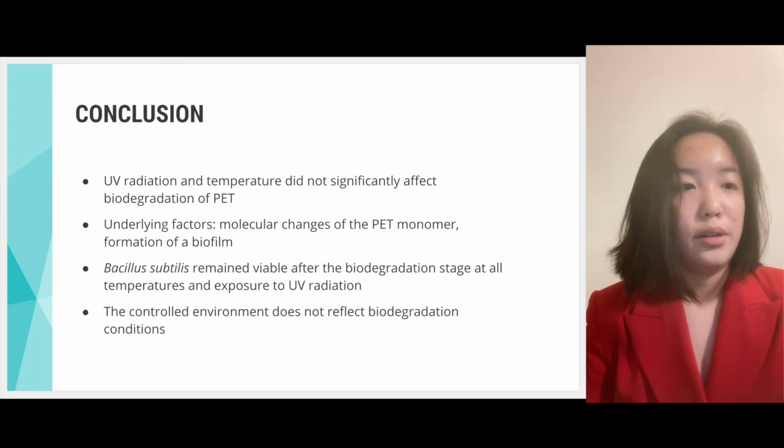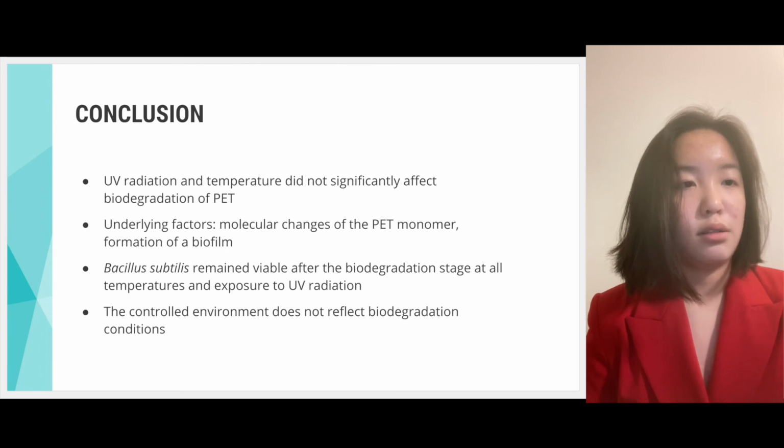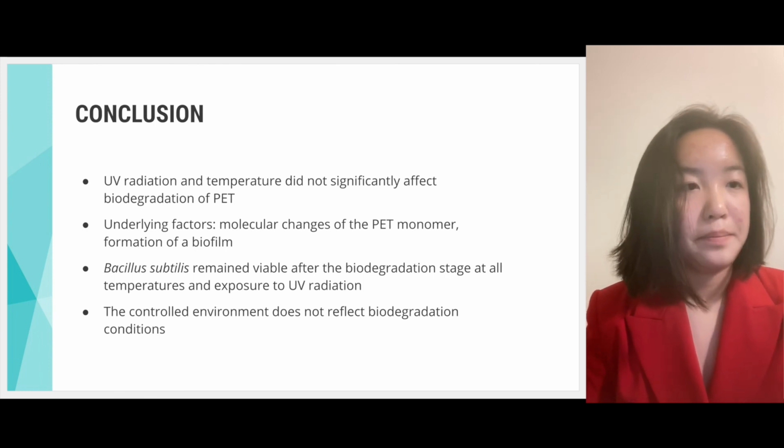To conclude, UV radiation and temperature did not significantly affect biodegradation of PET. Underlying factors that could have affected the results of this study include molecular changes of the PET monomer and the formation of a biofilm on the surface of the PET. This could be analyzed further using scanning electron microscopy.